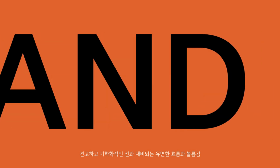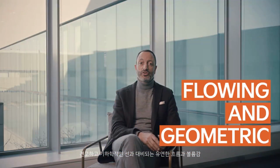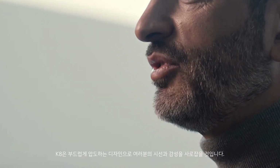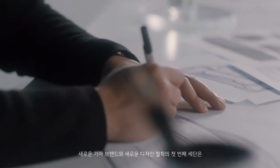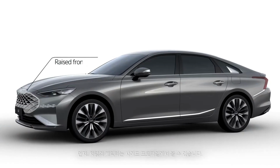Strong flowing surfaces and organic volumes, contrasting with solid geometric lines and modern graphics. This is what the K8 stands for. A brand new, modern, and innovative sedan that gently grabs your attention and hopefully touches you emotionally. As the first sedan from the new Kia with our new design philosophy, what kind of characteristics should it have?